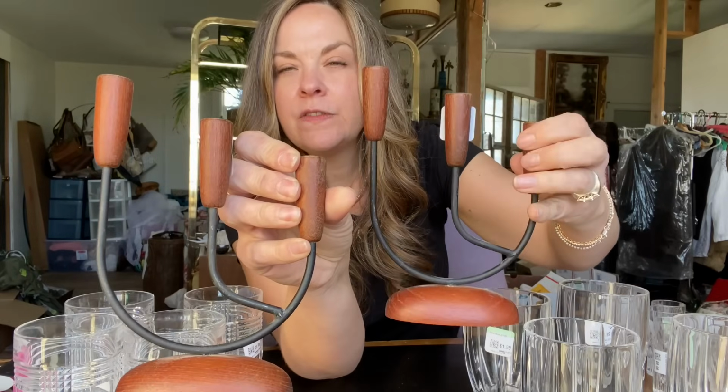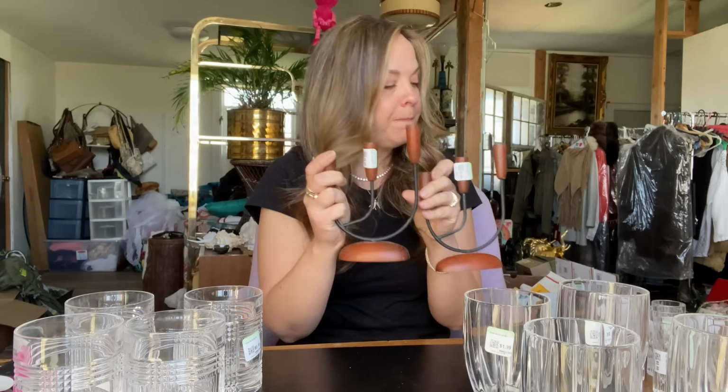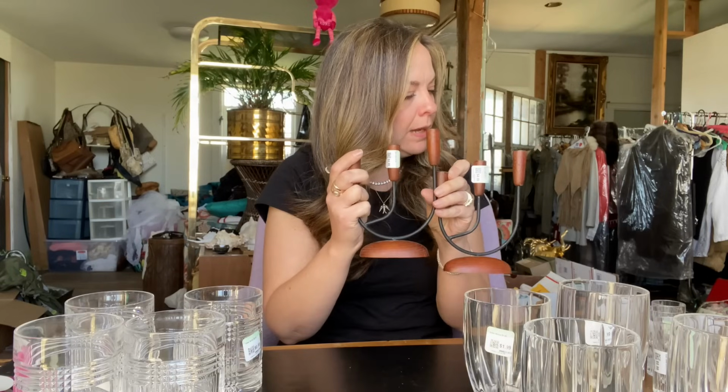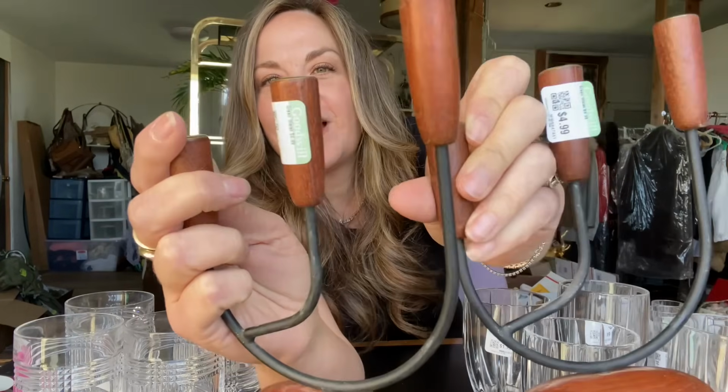I picked up these, which I thought were really fun. These are Danish modern from the 1950s or 1960s. I've sold a single one of these before. I think I sold it for $99 to $129 for one, and I have a pair. So let's see, what did I say? I think I'm probably going to list these at $129, maybe more. I need to do more research, but I paid $5 a piece for them, so only $10.